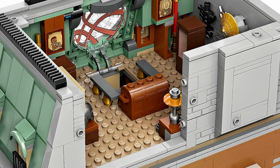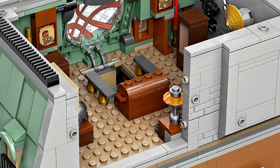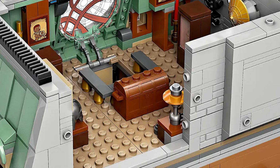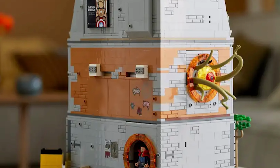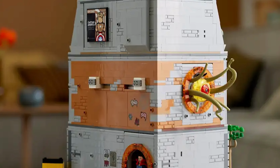I know the X-Mansion isn't supposed to be around any of these buildings, but if you have a shelf that you want to display all these sets on and you want to connect them all, you can do that because it's modular. But enough of the yapping, let's get right back to the Sanctorum.